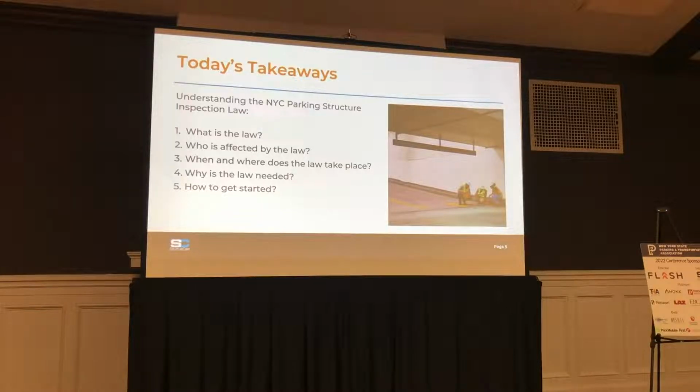And we're actually starting to see now smaller cities in New York State, since the adoption of the city's law, they're starting to have a little bit more teeth. They're starting to inspect their structures because ultimately they don't want that collapse to happen as well.